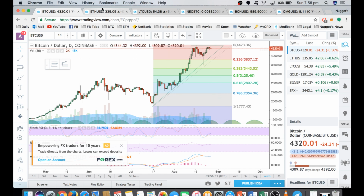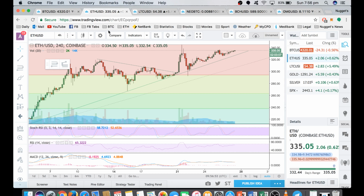So onto Ethereum. This is on the 4-hour chart, and last week I spoke about how I really thought that we had a strong chance to break to the upside, and sure enough, that's exactly what we got. Members know that we'd been accumulating Ethereum all the way under 300 here, and we had a nice trade and we locked in some profits up here.